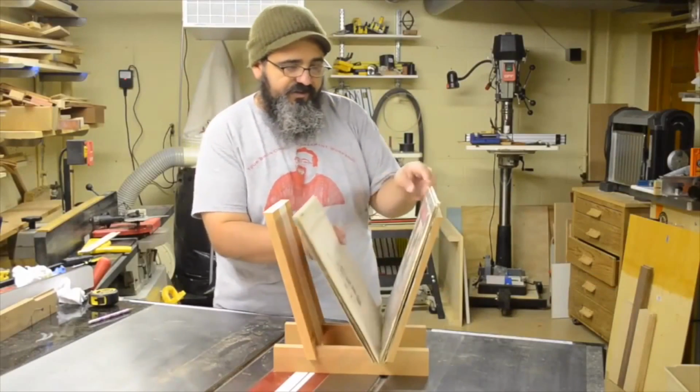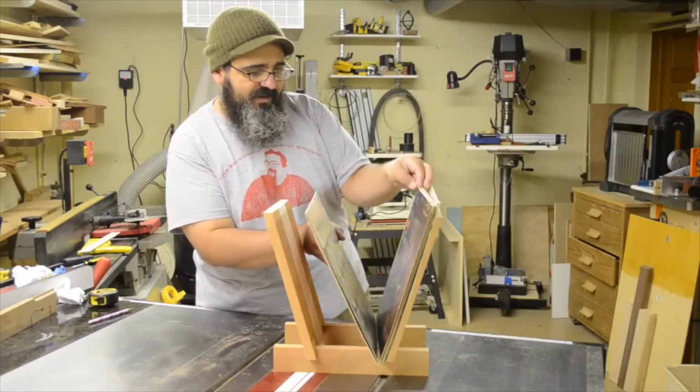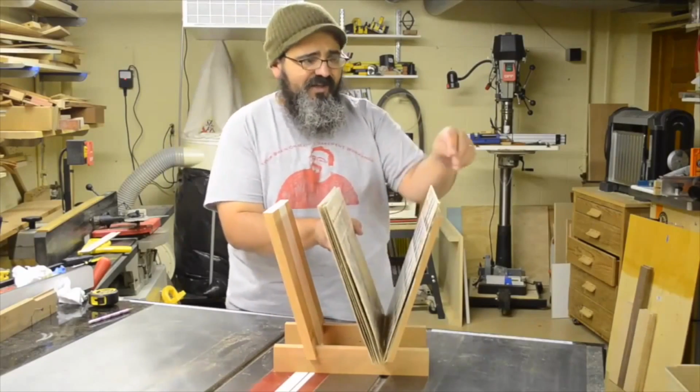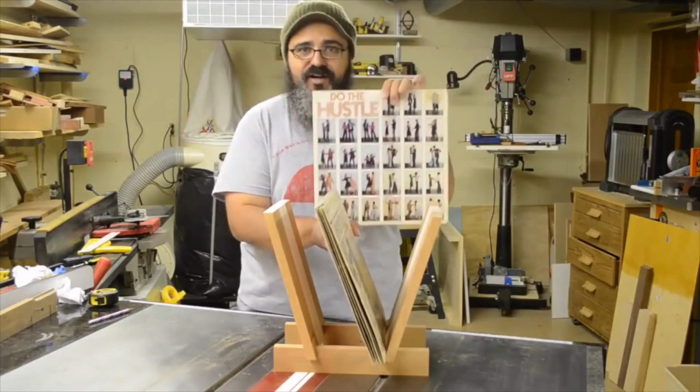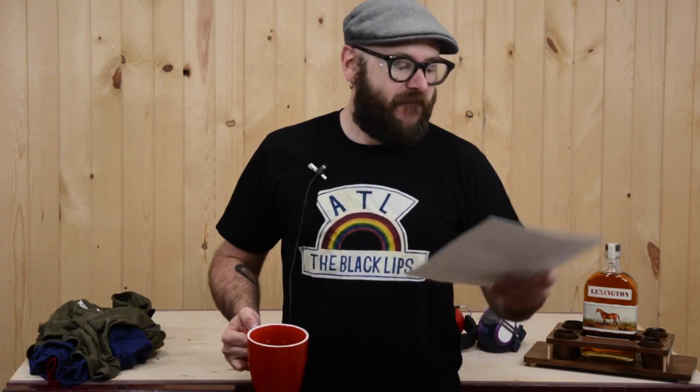Alright, so first video, desktop album rack by Matt Vanderlist. This is a nice, cute little rack. This would not hold my massive vinyl collection. Yes, I'm a music snob as well. But this is a very cool rack. I love this. I love Matt. Matt makes some great stuff. So check out the desktop album rack by Matt Vanderlist.